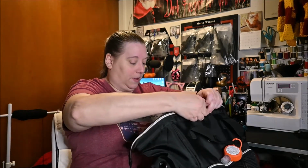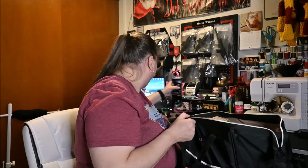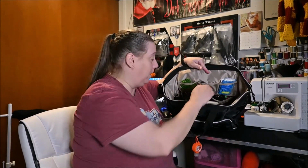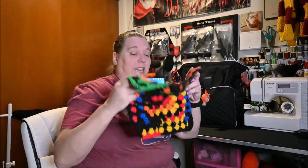Alright, so let's open up the inside bit here. This is what it currently looks like. It's kind of a mess, but it's an organized mess because there's so many pockets. I'm going to get this out of my way so I don't spill my water. I think I'll put it up here and try to show you what's in here. So I have this stuff from the last time I went out and crocheted a random square. Matter of fact, the random square is still here. So there's that. I need to take this, actually, while I have it in my hand, and put it to the side and add it to the others.